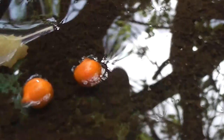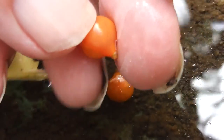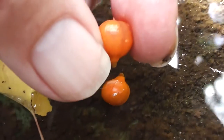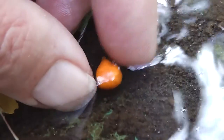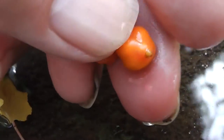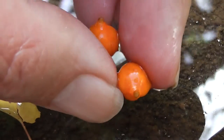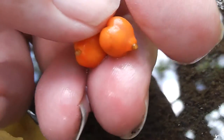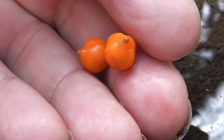But I think they might be some type of Pittosporum. I'm going to plant them anyway. They look like chickpeas, don't they, at first glance? I recognise them in my memory. I've seen them in bush tucker books. Are they some sort of Pittosporum? Perhaps somebody can tell me. I'm going to plant them.